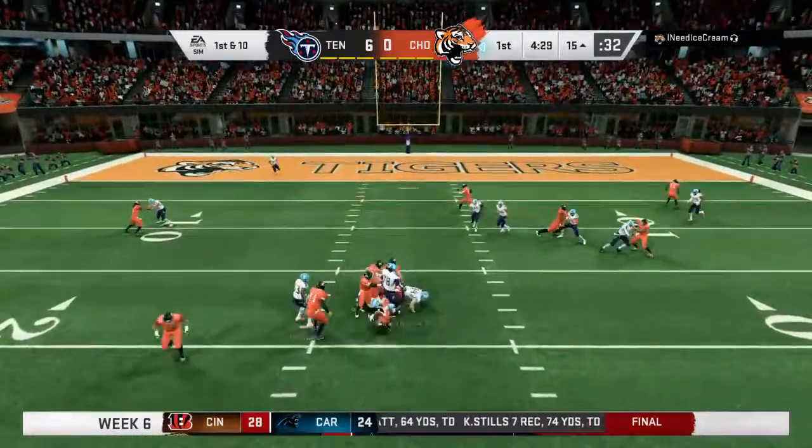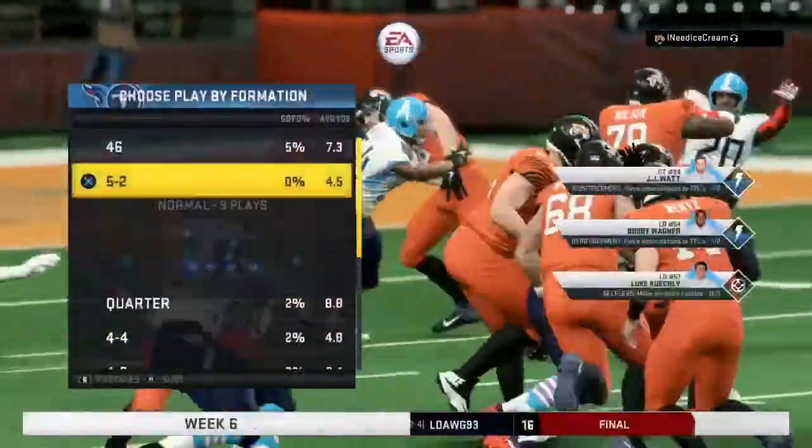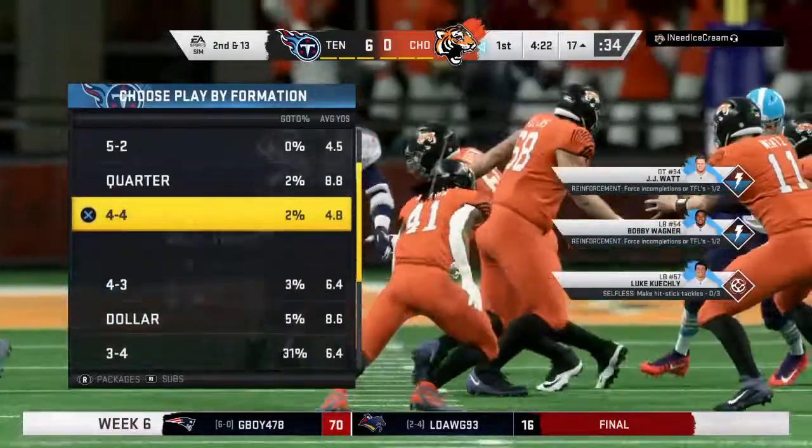Following the penalty, it's Kamara, and this play gets blown up. They'll lose yardage. Back at the 17. That's going to wind up a loss of a full 3 yards on 1st down.